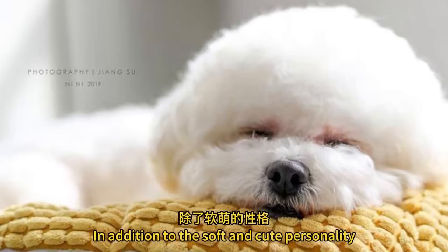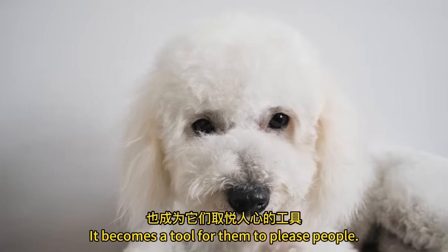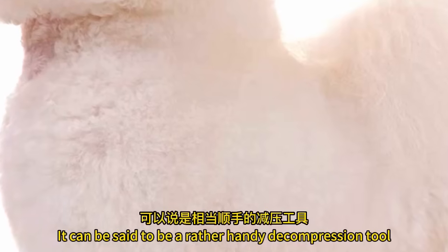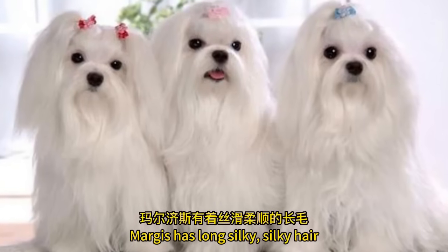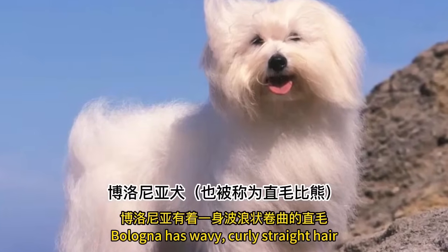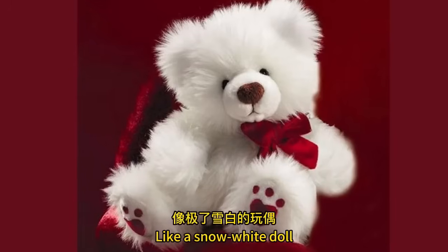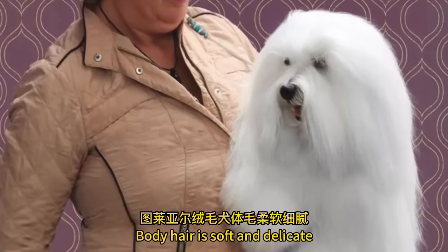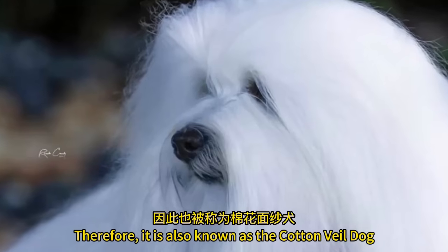In addition to the soft and cute personality, silky, soft, long hair becomes a tool for them to please people. The soft and waxy feeling can be said to be a rather handy decompression tool. The Maltese has long, silky hair. The Bolognese has wavy, curly, straight hair. The Tenerife has soft and stiff spiral curls, like a snow-white doll. The Coton de Tulear is a fluffy dog whose body hair is soft and delicate, and it is therefore also known as the cotton veil dog.